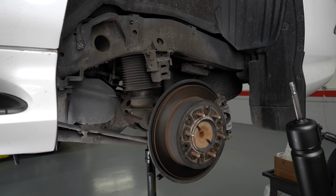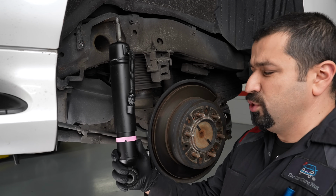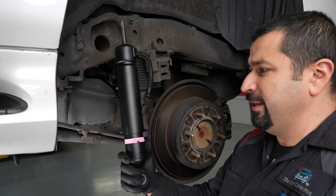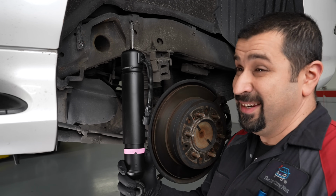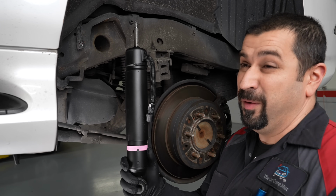So here's the new shock, and there's something about this shock. You see how it's very short? That's actually how they come, and that's another requirement that Toyota wanted from KYB.